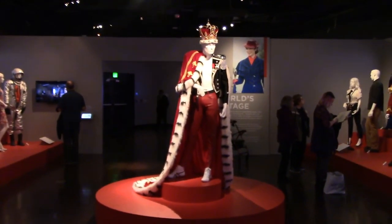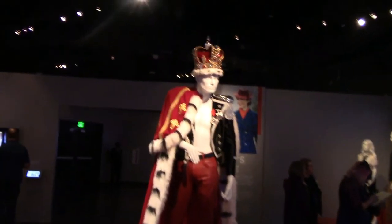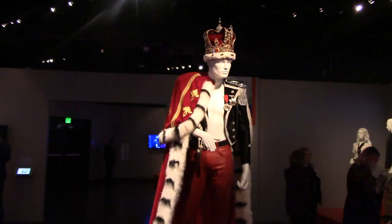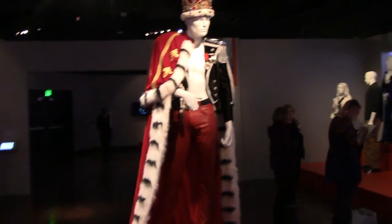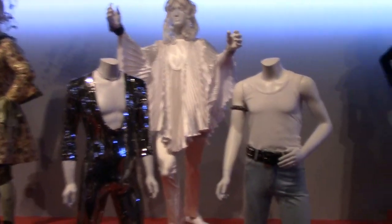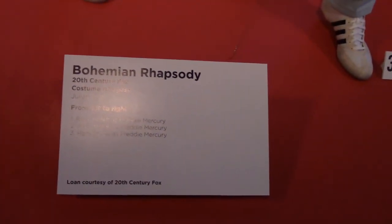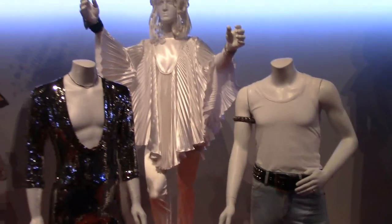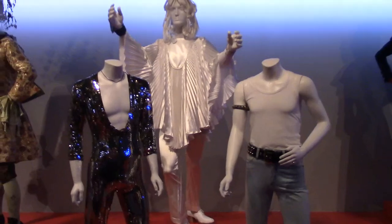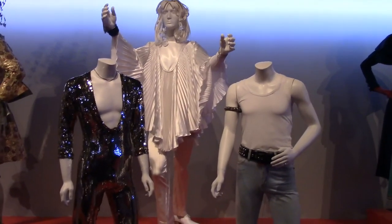Okay, then we're coming into the next room with Bohemian Rhapsody. And here's Freddie Mercury's famous outfit. Beautiful. And then we have the display over here. Bohemian Rhapsody, Julian Day. And can you believe not up for an Oscar? I guess you can't have everybody. Really amazing.